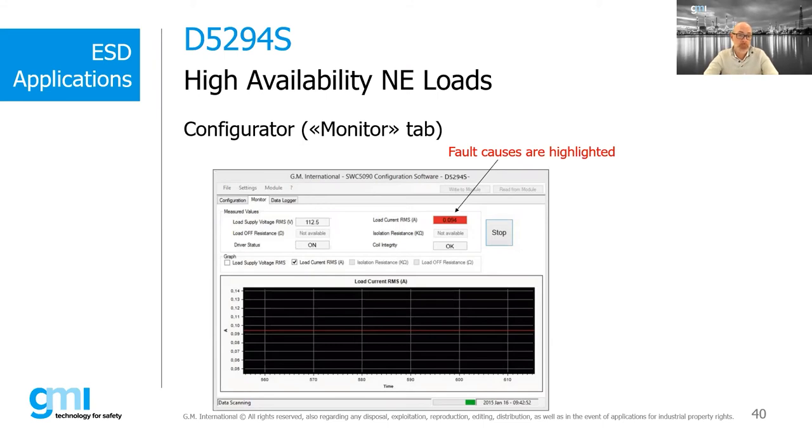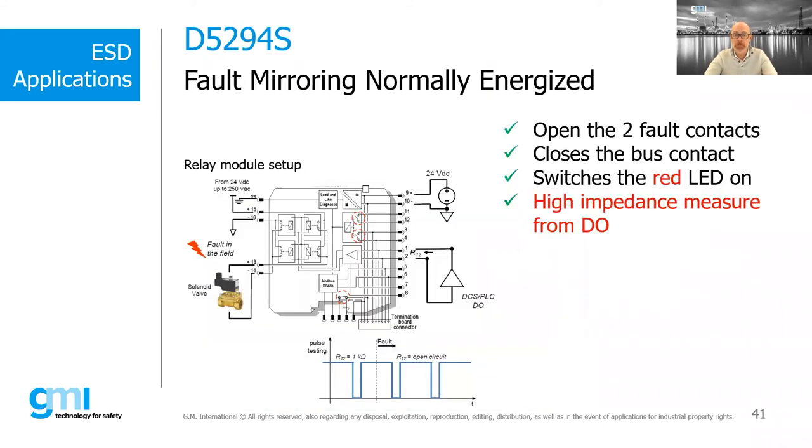Fault that also in this case can be signaled to the safety system in a different way. One of these is the mirroring of the fault, which communicates the problem with the load directly to the digital output card of the safety system. This is possible through a variation in the impedance of the input circuit of the smart relay. This functionality has been tested with some of the most popular safety PLC on the market and found to be fully compatible.